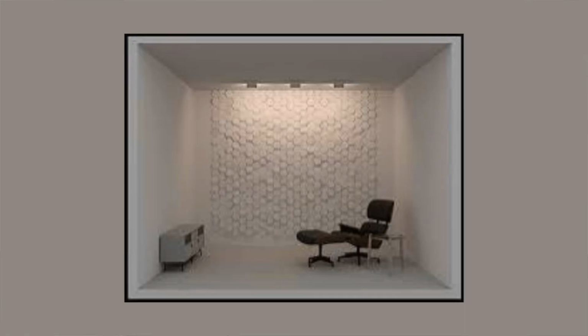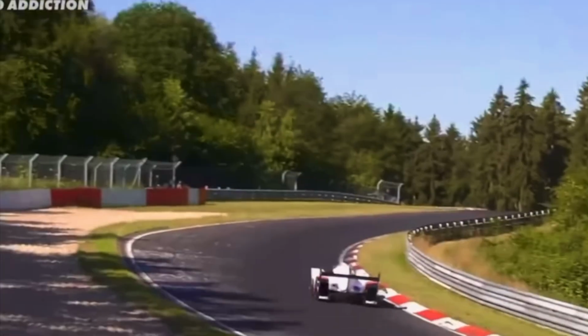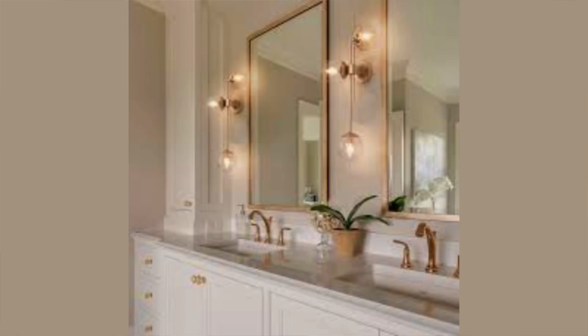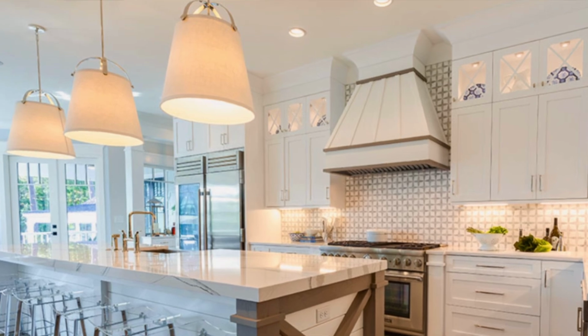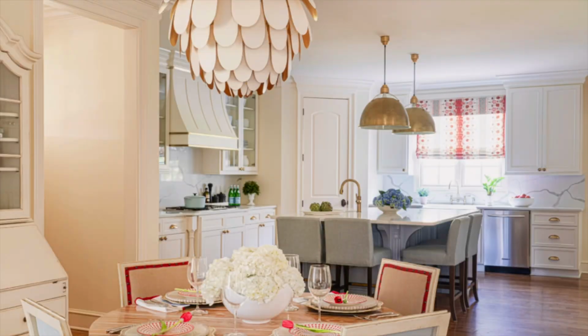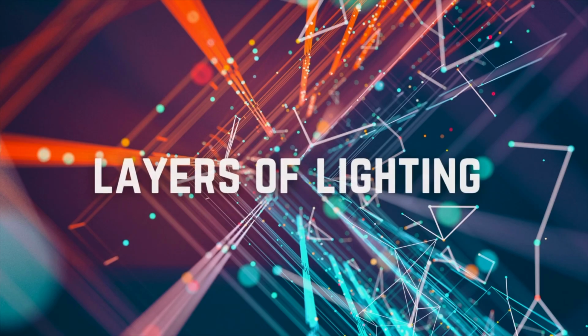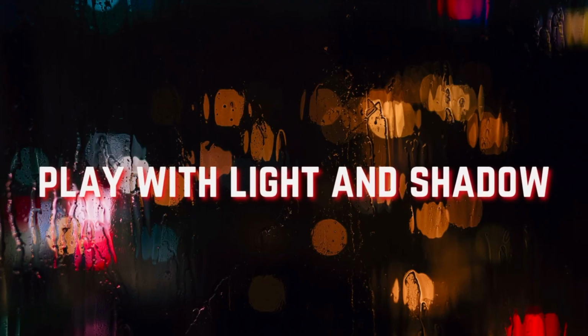Short version, pay attention to your lighting. It will zhuzh up your house. If you'd like a little bit more explanation, let's talk about how to use lighting to make your house look more expensive, more luxurious, more zhuzhed up. I've got 7 easy tips to improve your lighting, and that will zhuzh up your house to make it look more expensive, more luxurious.